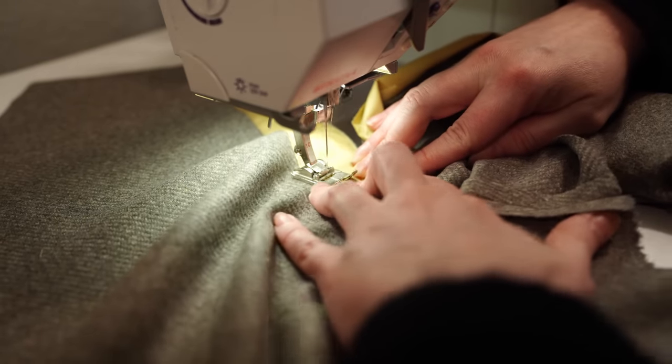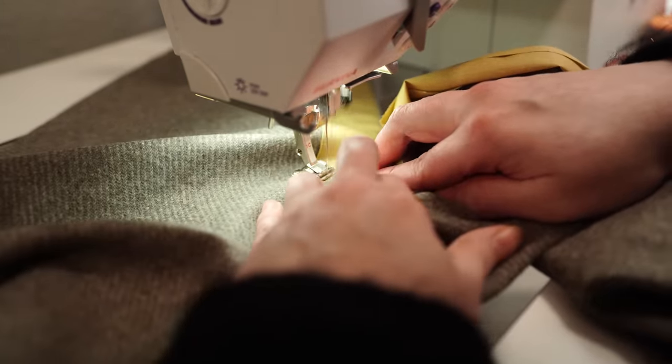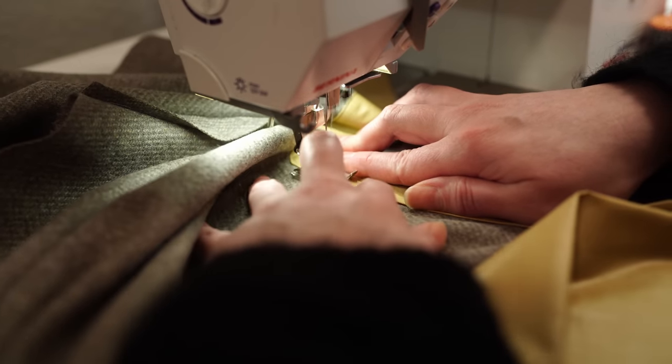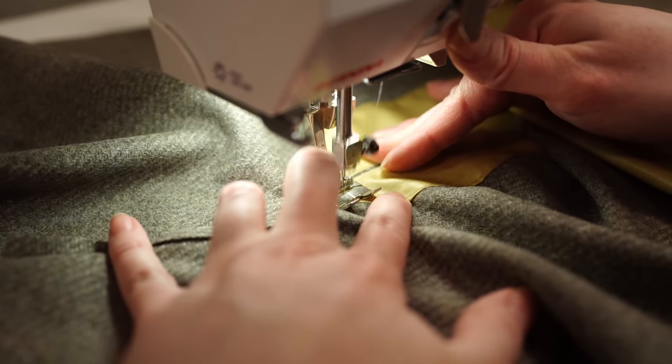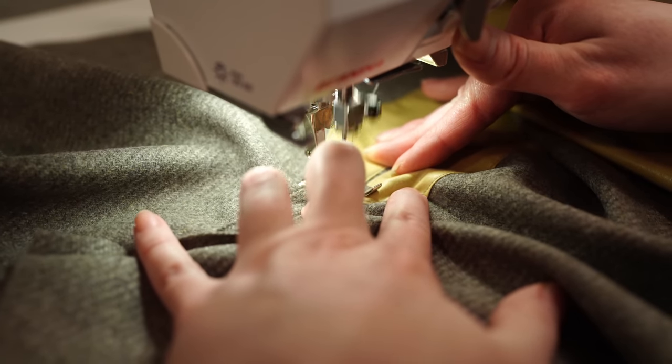Again, yes, this will all be visible from the exterior, but then I have the panel in front that hides all of it. So this just needs to be clean and flat and strong enough. So I'm top stitching back and forth where that seam separates there to make sure that it won't eventually pull open no matter what happens. Then it's time to get to the rest of the legs.